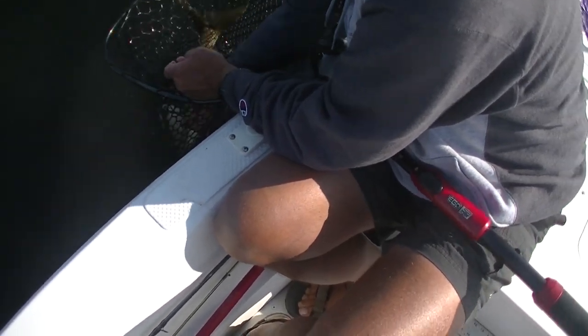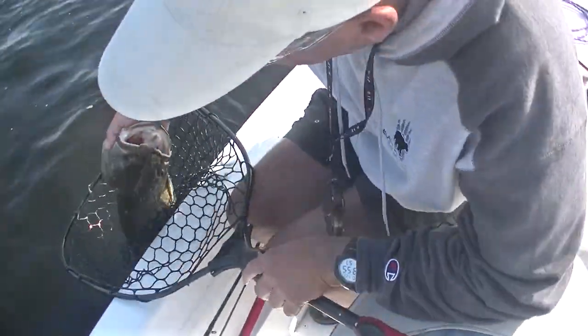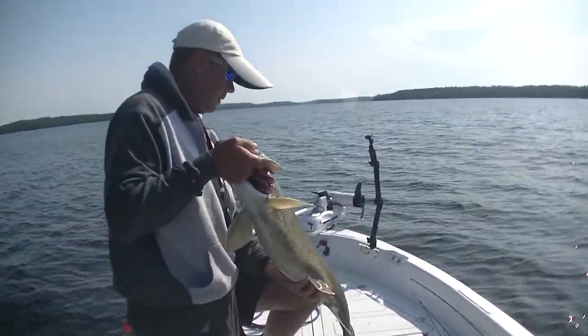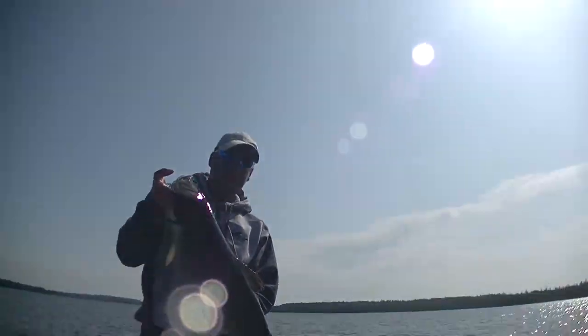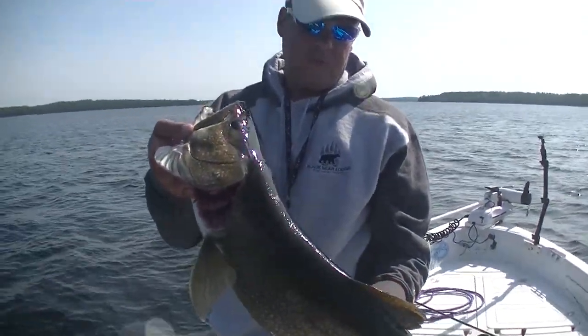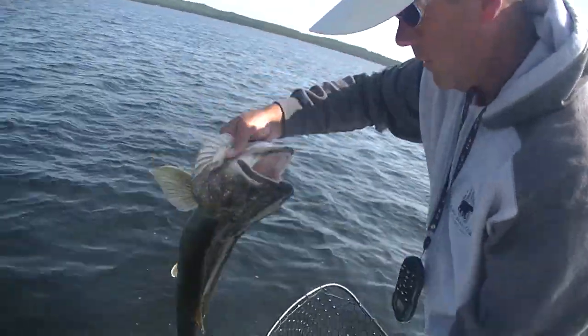Oh, I thought he was bigger. I thought he looked bigger in the water, didn't he? Yeah. Oh well, he is big, though. Get a picture of this one for me, too. Awesome laker. Here, let me get a dry phone out. Yeah, get a picture. There's our 33 inch laker. Nice.